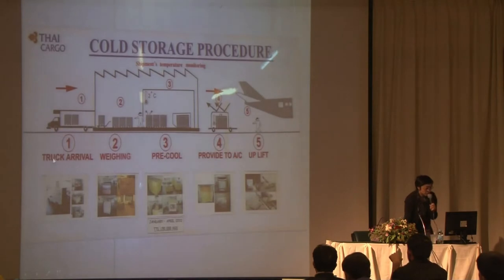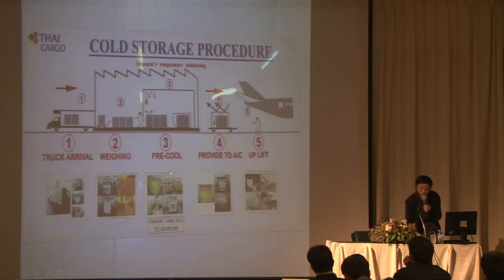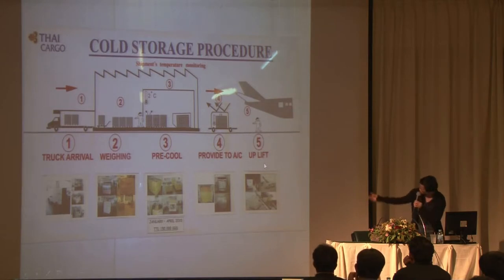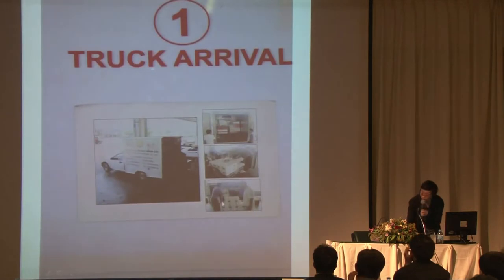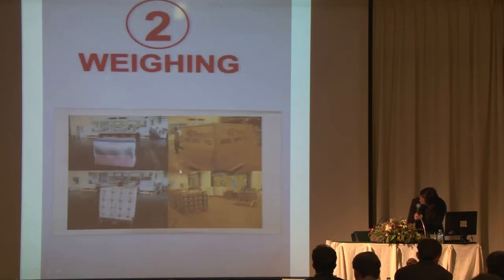Usually, once the fresh produce comes out, they will have a station like this. The first one is truck arrival, loading, and then it goes to the second station for waiting. You will see all of these steps. They will immediately pre-cool to drop down the temperature. After that, if the fresh produce will not be transported immediately, they will have a cold room or storeroom, and finally they will transport by air. This may be a very small one, but you will see the real one in Bangkok. Waiting station, pre-cool.